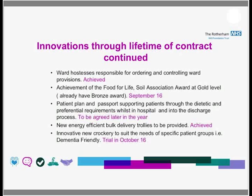We've now got new energy efficient bulk delivery trolleys to be provided, and that's, as I say, been achieved. And we are trialling next month innovative new crockery that suits the needs of specific patient groups, i.e. dementia friendly.